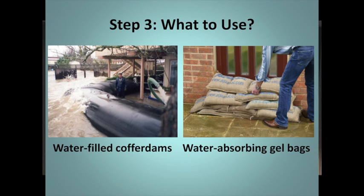Now the idea a lot of times is you put these in an area that's already wet, and then you try to build your little wall underwater. That wasn't our plan. Our plan is to somehow get water into them and then put them where we need them. So when we talk about the gel bags, that's what we're talking about.